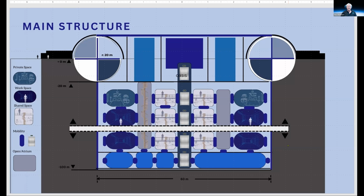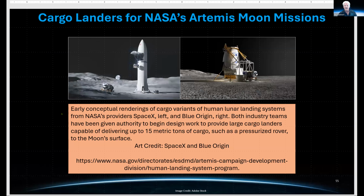This evolves to a conceptual volumetric cross section. The idea being that we have a need for providing for the spaces identified in the left-hand legend, and the proportionality is one of the things we had to come to understand as part of the study efforts. This is intended to say we need these pieces, and we have to understand volumetrically how big these pieces should be in relationship to one another for any instantiation of an OASIS-like habitat. We talked about the notion of the cargo versions of both the SpaceX and Blue Origin team, which are shown in these recent artwork.